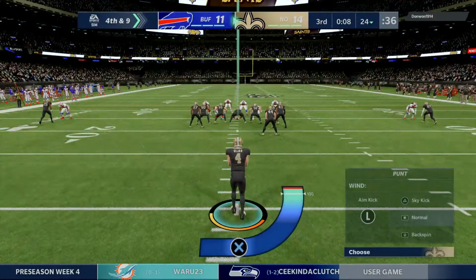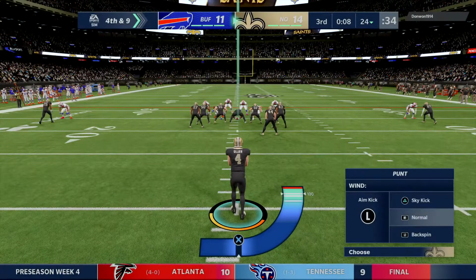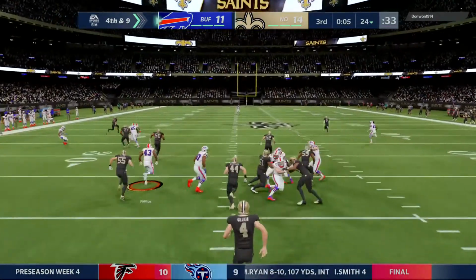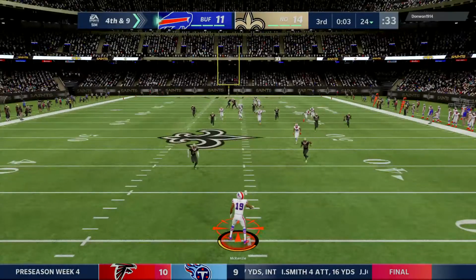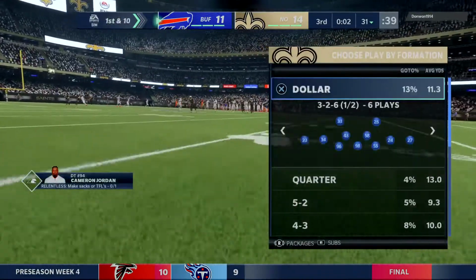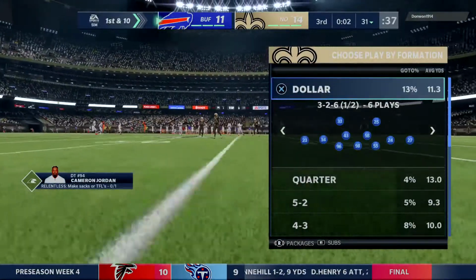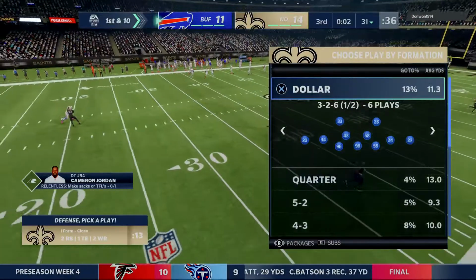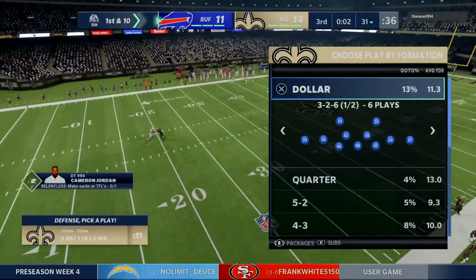Here comes the Saints punter now, as he'll punt it away for the 2nd time. His first punt, 45 yards. This looks good as well. Fair catch called for and taken right near the 30-yard line. A 41-yard punt there with no return. And the Bills will take over the football with a 1st and 10.